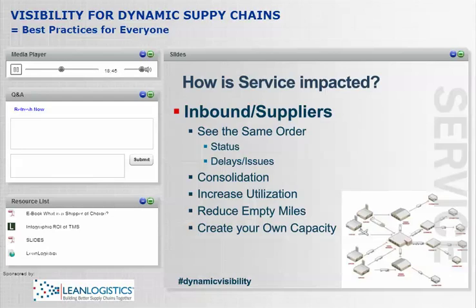Obviously, we know visibility allows both the customer and the supplier to see the same order request and status on fulfillment of the order, and any potential delays or issues can be easily communicated to all parties. And I think John kind of just touched on that a little bit as well.